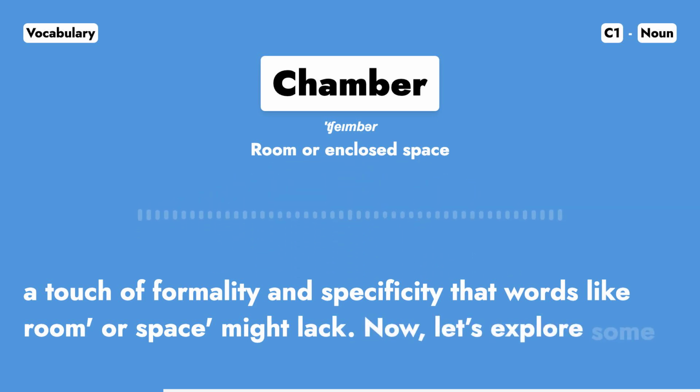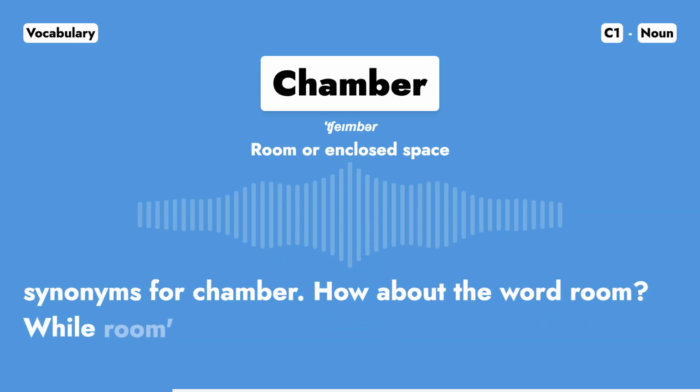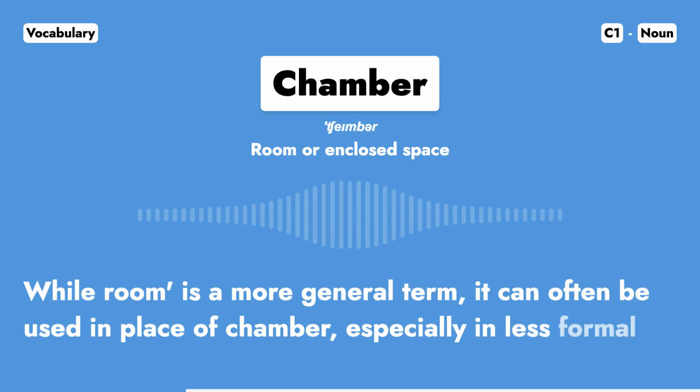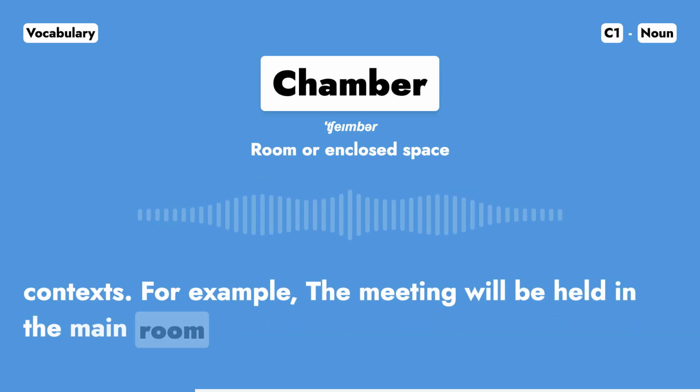Now, let's explore some synonyms for chamber. How about the word room? While room is a more general term, it can often be used in place of chamber, especially in less formal contexts. For example, the meeting will be held in the main room.